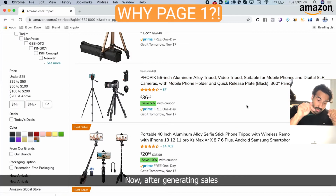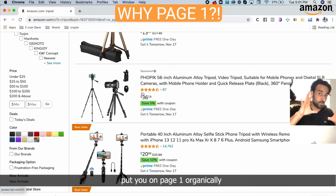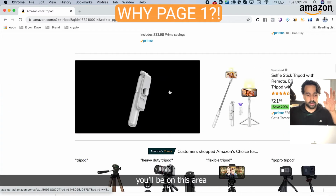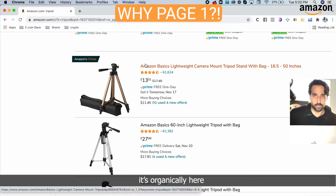Now, after generating sales from your ad, Amazon notices this and they're like, wow, people really like this product. Then they grab your listing from like page 8 and they put you on page 1 organically for that keyword. All right, you'll be on this area. Now, what does organically mean? It means that your listing is here. You don't have to pay anything to be there. It's just automatically here. It's organically here, right?